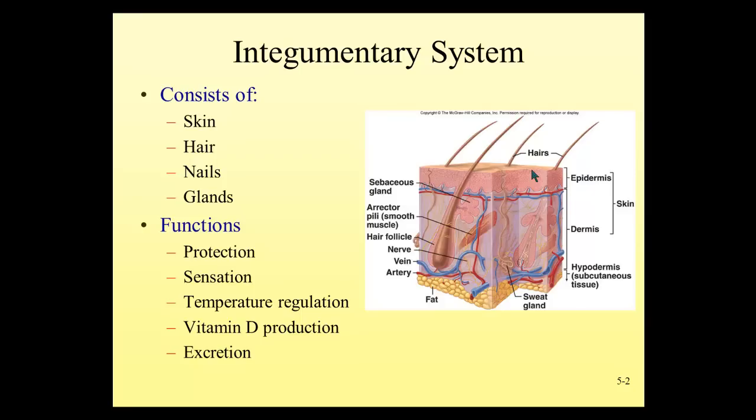So it's good to have sensation in our skin so we can take care of ourselves. If there's an injury or temperature changes, we can make adjustments and respond to that by keeping our skin intact and healthy. Temperature regulation, we know that there are sweat glands in the skin. They help release sweat, so when the body temperature gets too high, we can release a liquid on the surface, and as that liquid evaporates off the surface, we feel cooler.